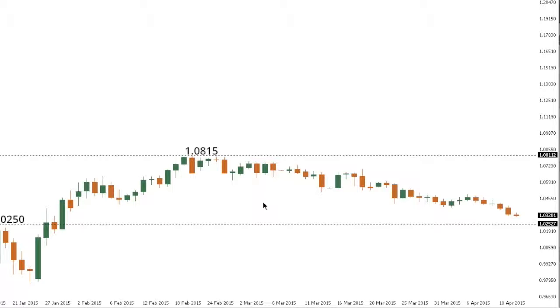Euro Swiss. So Euro Swiss continues to extend its decline since recovering to 108.15 back in February, and the market has now broken down below 104 and is threatening a retest of some previous resistance going back to the 16th of January, that high from the 16th of January at 102.50.